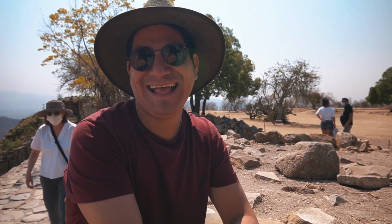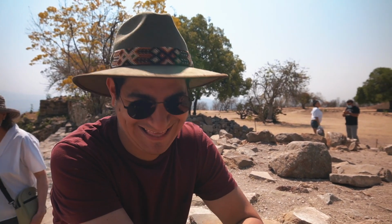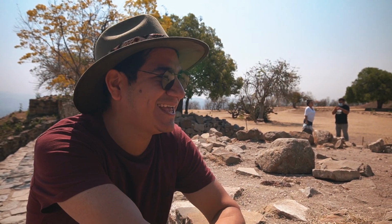I just made you walk those stairs like 5 times for that shot. Good exercise. Another day, another gorgeous place to visit in Oaxaca. Today we are in the archeological site of Monte Albán. This is definitely the highlight of our time here in Oaxaca City. This is definitely a must-see highlight, a gorgeous, well-preserved ruin area that is right in the middle of the city.